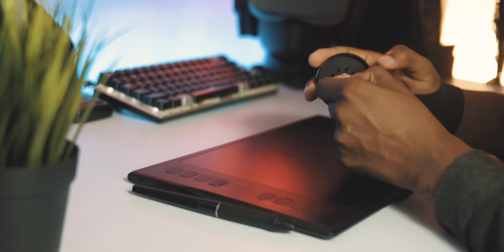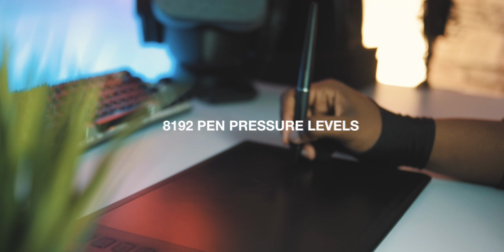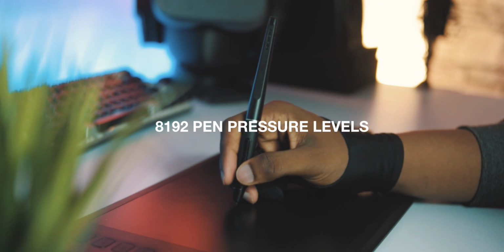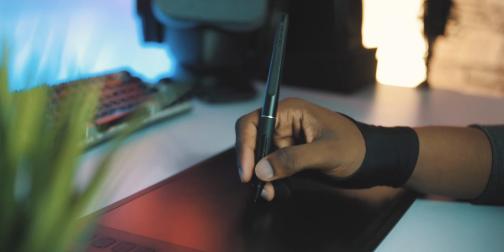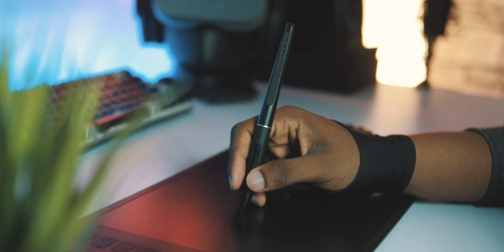Now, this pen also has 8,192 pen pressure levels, and I noticed the difference when I'm adjusting color wheels and such, but I'm not really a digital artist, I don't draw, so this doesn't really matter for me a lot. But I figured you might want to know that if you're a digital artist or you're trying to buy this so that you can draw with it.